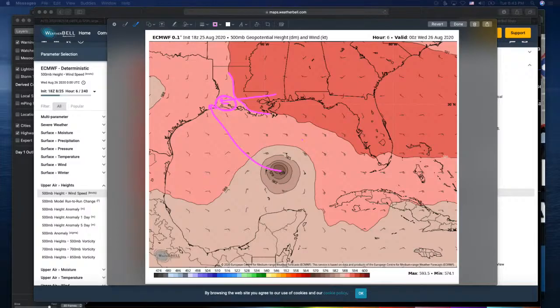Okay, amateur question. Andrew says, "What does Z stand for?" Z is Zulu time. So 0Z is 8 p.m. Eastern, 7 p.m. Central. Z is like global time.